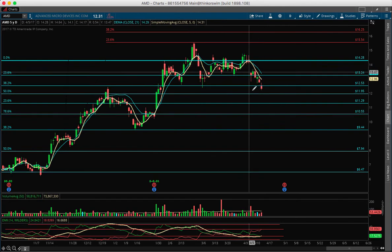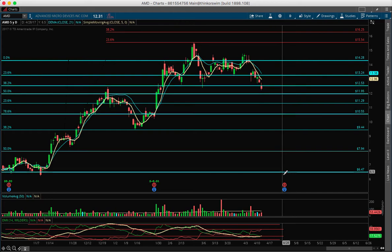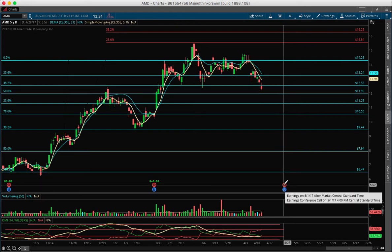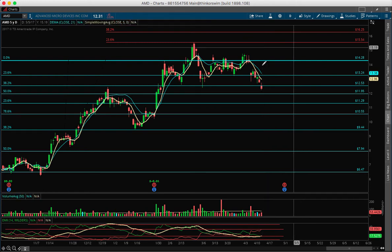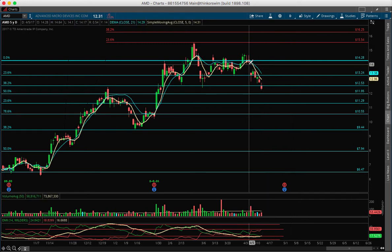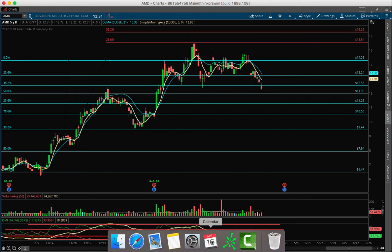I think many will look at this $12 as a nice opportunity to go long, and it's very near earnings, which is on May 1st. So I don't think this is going to go down below 12. I think it's going to bounce nicely and it's going to close this gap right here at $14. So just sit tight, buy more, and you will see that we're going to get back to 14 and probably make it to 18 before summer, before July.